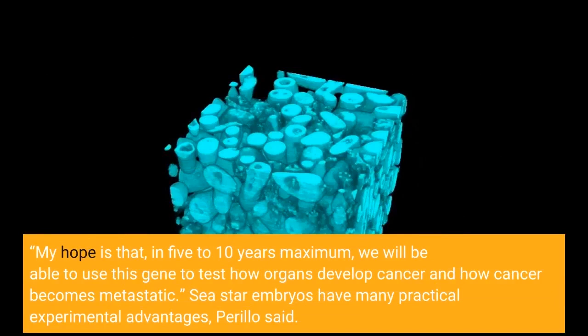"My hope is that, in 5 to 10 years maximum, we will be able to use this gene to test how organs develop cancer and how cancer becomes metastatic." Sea star embryos have many practical experimental advantages, Perillo said.